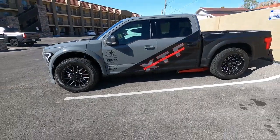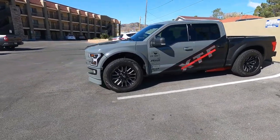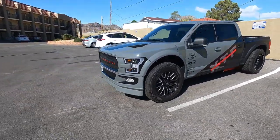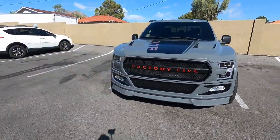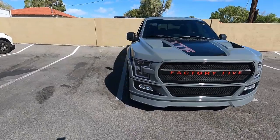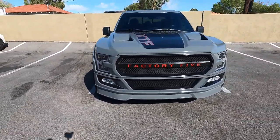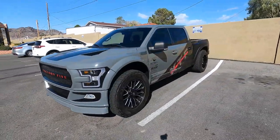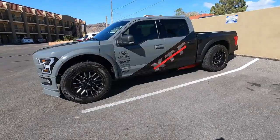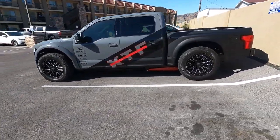All right, there it is, all cleaned up. It still needs to get detailed one more time, but none the worse for wear. Front looks good, all the bugs are off of it. Pretty nice. So I'll get out here a little bit later once it's cooled off, wipe it down one more time before we roll in tomorrow. But yeah, all in all, good deal. Nice wrap job, all looks good.